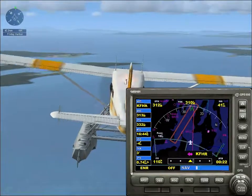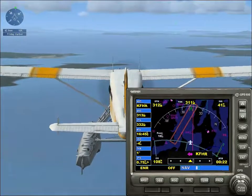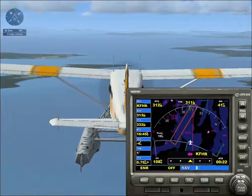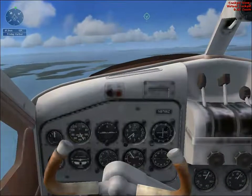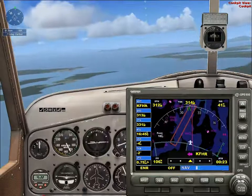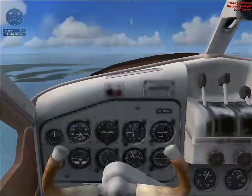Pretty much the same thing. I just double tapped the record button there because I obviously want to keep on going. I don't want to stop at any point, really. How fast are we going anyway? We're going at 130, 125 miles an hour, I think, which is quite good, I would say.